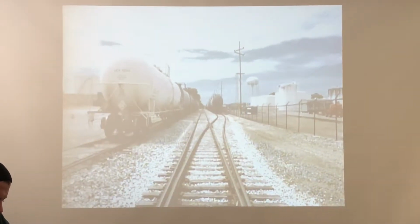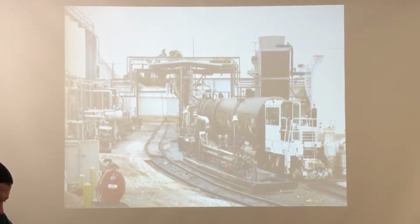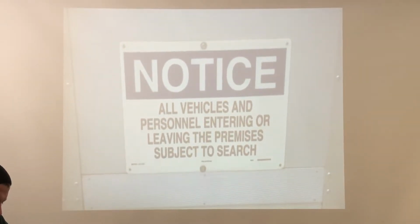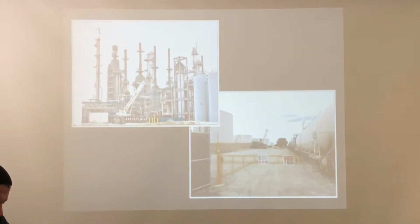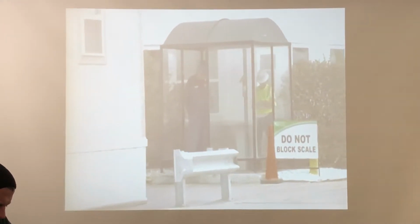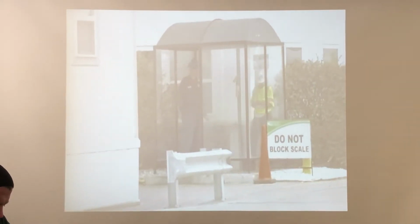Walking or working on the railroad main line requires that a reflective hard hat or vest be worn. All vehicles and personnel entering and leaving the premises are subject to search. Some areas of the plant are restricted. Only authorized personnel are permitted to enter these areas. Smoking is only allowed inside the designated smoking shelter on the north side of the scale. Your host will assist you if you'd like to visit the smoking area.